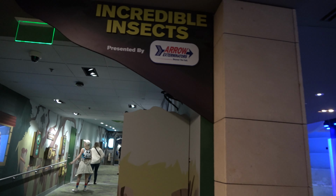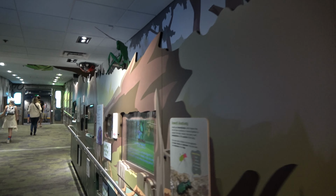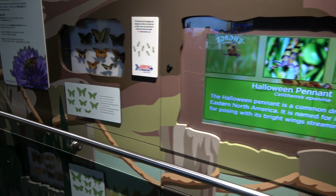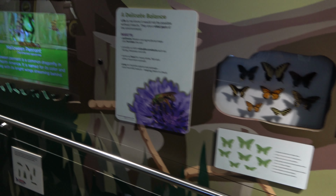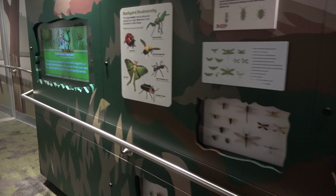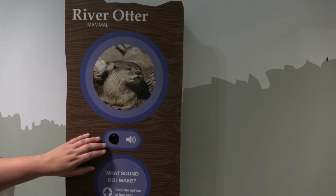I'm guessing this next section won't be my favorite. Incredible insects. Oh, do you know what? It's not actually... It's just like, it's not live bugs. Just not yet. You can learn about bugs. There's also a section with buttons that say, what sound do the animals make?